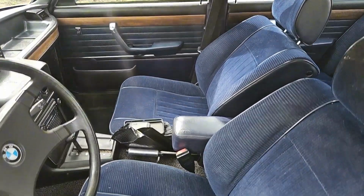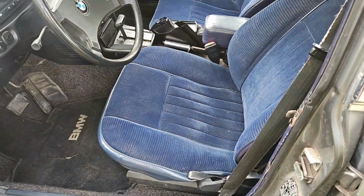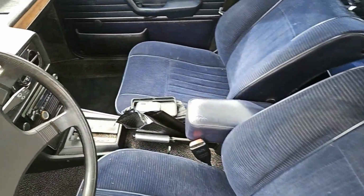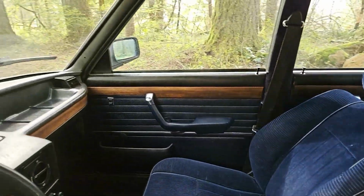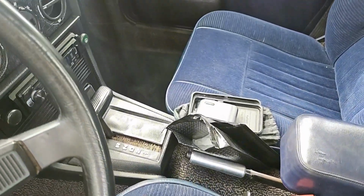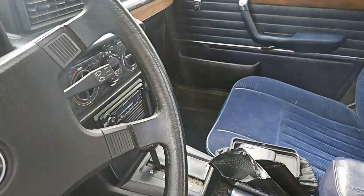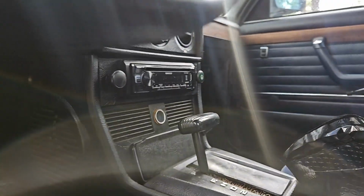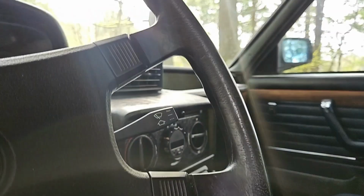And like I say, there's no rips, there's no tears in the seats or anything. They're all good to go. Carpet's black. It's in great shape. There's an aftermarket stereo in there. Let's see if I can show a picture of it. All right, get it on camera. Might want to replace that. I don't know. How do you feel about that?